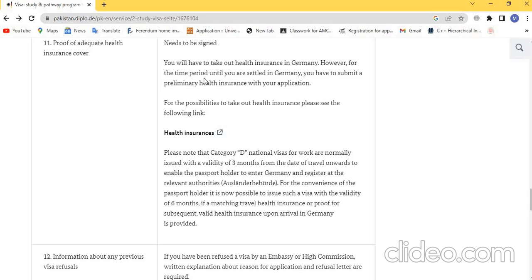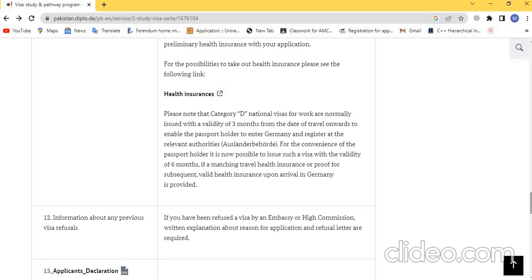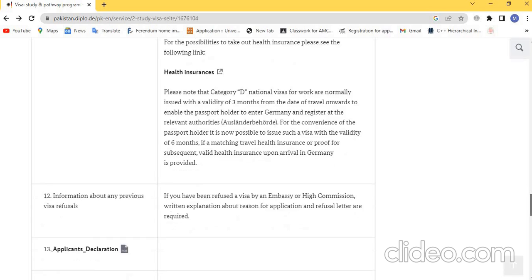You are listening to or watching here the words preliminary health insurance. This is the German public health insurance, which is also provided by the German bank whenever you apply, like with Coracle, Fintiba or Expatrio. So you do not need to be worried about all these kinds of things. The bank will also provide you with the health insurance cover.